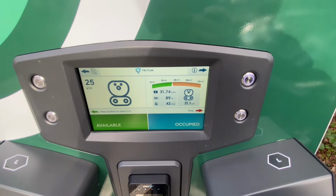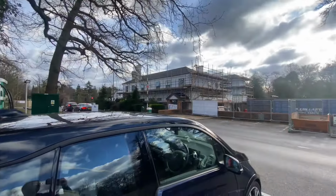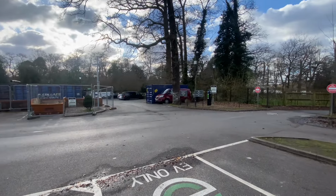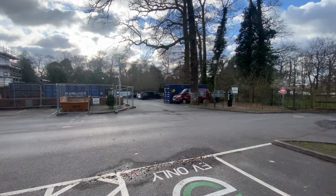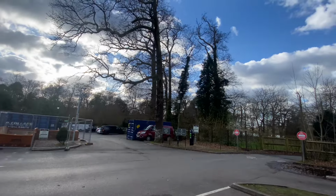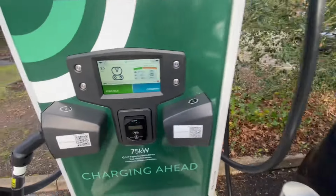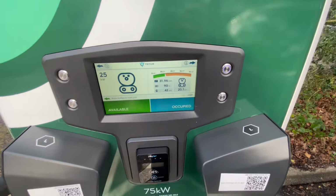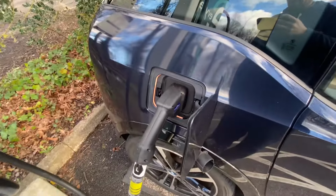Right, 89%, we need 81 to get to where we need to. We're now down to 31 kilowatts. This is the Wheat Sheaf pub. What I will say to you is factor in at least another £3.60 parking. The pub is currently closed, and if you don't pay, they have automatic number plate recognition cameras, so you're going to get a ticket. So we're at 90%, that's more than enough for us. Let's stop the charge and unplug and get going.